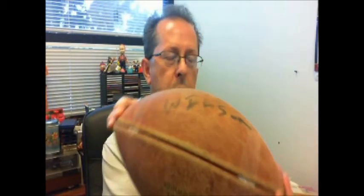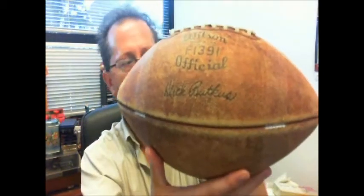Kind of a beat-up old football here. Somebody wrote their name on there, Wilson, and it is a Wilson. It's probably from the late 60s, early 70s, and the best part is it says Dick Butkus on there. You know, who doesn't like Dick Butkus? I don't know. Probably somebody. But anyway, I paid $2 for that, looking to get maybe 15, maybe 20 for it.